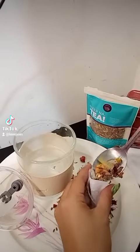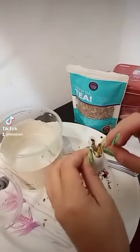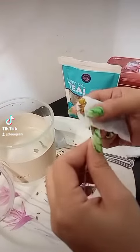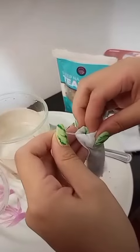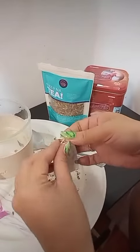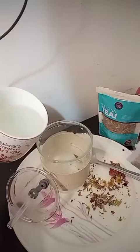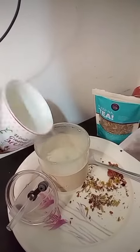So I am now putting the rose petals and other ingredients in a bag. Dahil meron kayong mga free tea bags. I think mga 10 pieces of tea bags that you can use. Ang sarap ng smell talaga, no? No wonder na magugustuhan ko talaga ito.